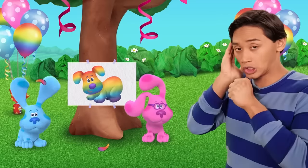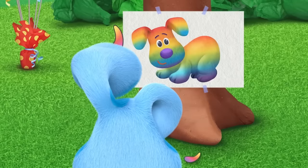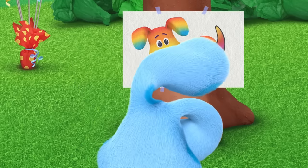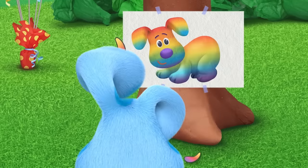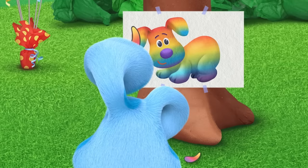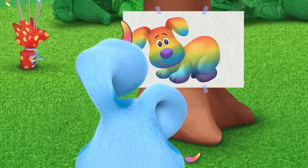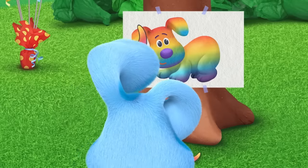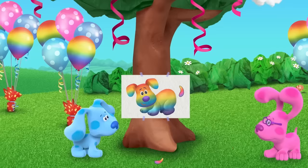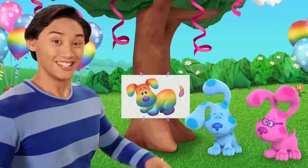Oh. Looks like Blue's up first. She spins once. She spins twice. And go. Should Blue go to the right? Or to the left? Right. Yeah. Okay, tell Blue when to stop. Stop! That was amazing! Blue was so close! Nice job, Blue!